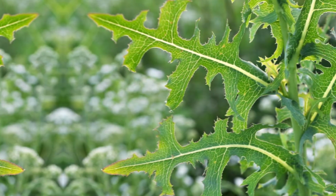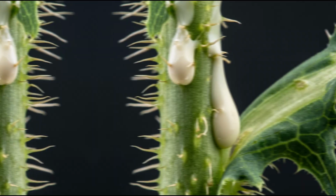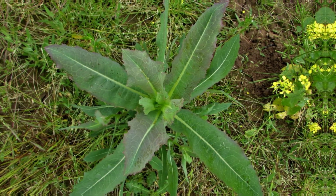But here's the thing. This is not just a weed. It is a forgotten medicinal plant hiding in plain sight. For centuries, the milky sap of wild lettuce was known as lactucarium, a bitter resin historically used for pain, coughs, and sleep. And this is where gardeners should pay attention.